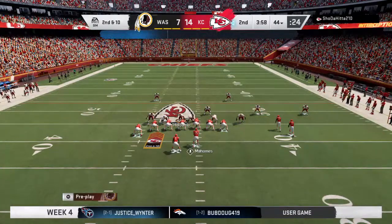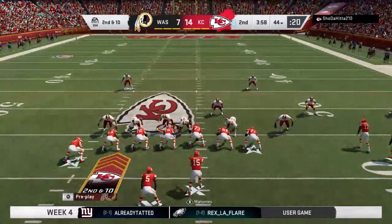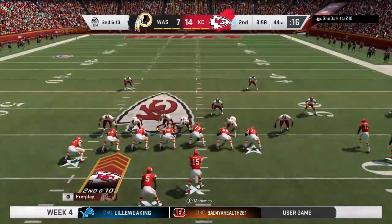Hey, you got 3 down. Switch. 80 weapon. It's a safety creep.